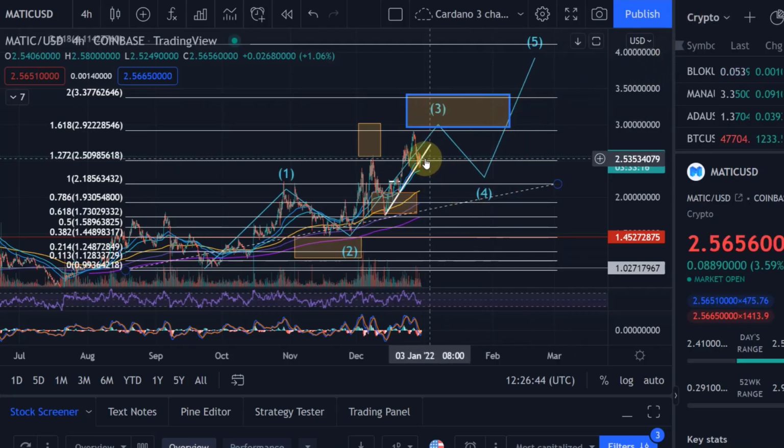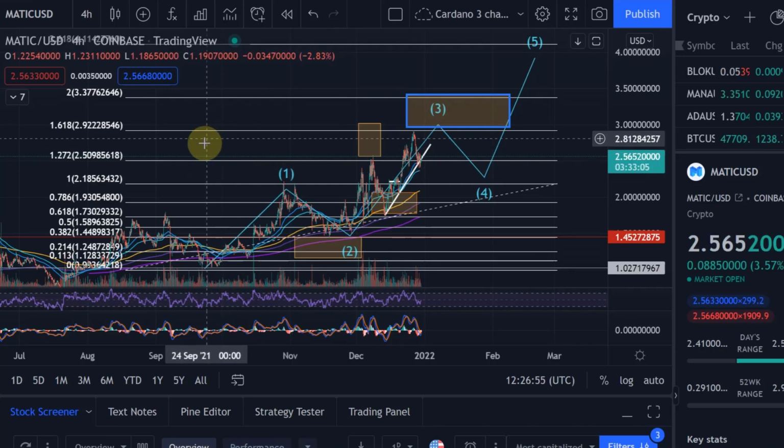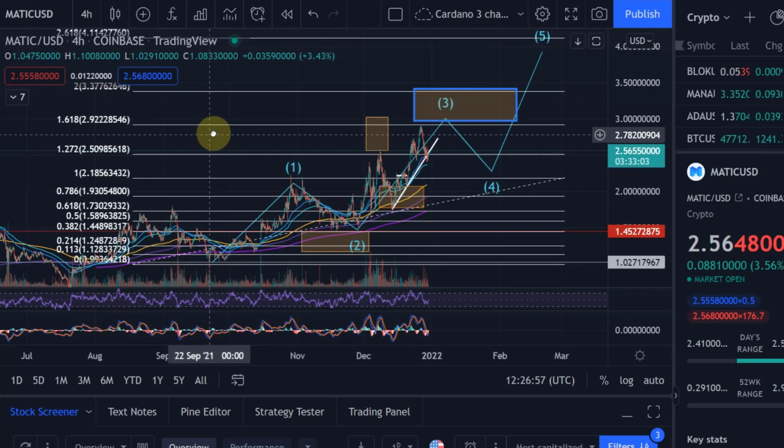Polygon is currently recovering a little bit after the drop yesterday, but the ascending trend line did hold. As I said, I would expect it to hold, but we haven't moved away from it yet, so it's a bit too early to be happy about it and to be euphoric.